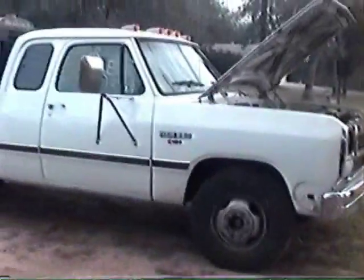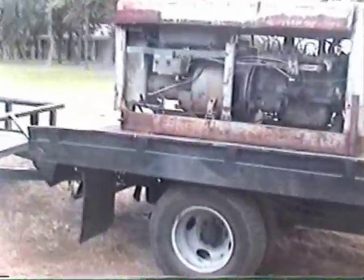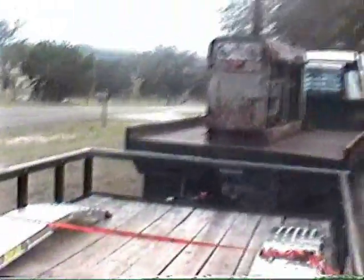Just a quick overall view. I still got the welder on the back. Yeah, I towed my tractor last week and haven't unhooked the trailer yet.